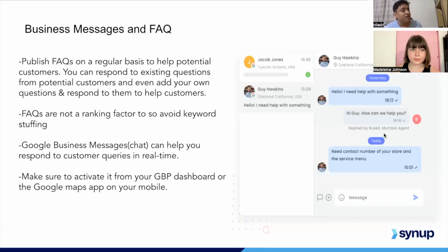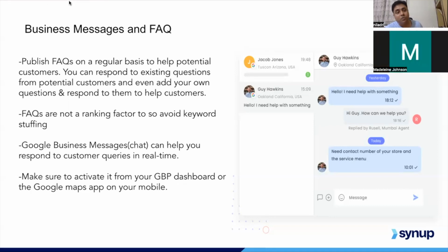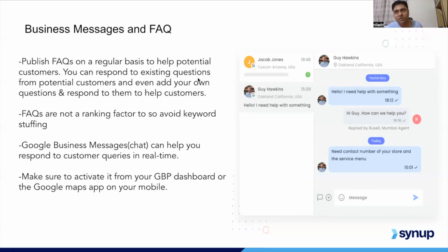FAQ is another great section to showcase frequently asked questions from your customers. Customers can post questions that business owners can respond to from time to time, and they show up on your business profile on search. You can also post your own questions and answer them. For example, if you are aware of a question that customers usually ask when they come in, and you want to inform customers beforehand, just post this question on your Google My Business profile and respond to it. That way, potential customers will find the information right there on your profile without the need to ask you. If you do not respond to your FAQs, someone else will.